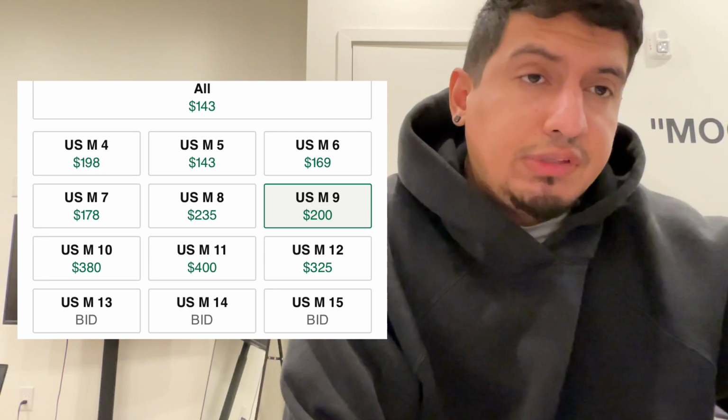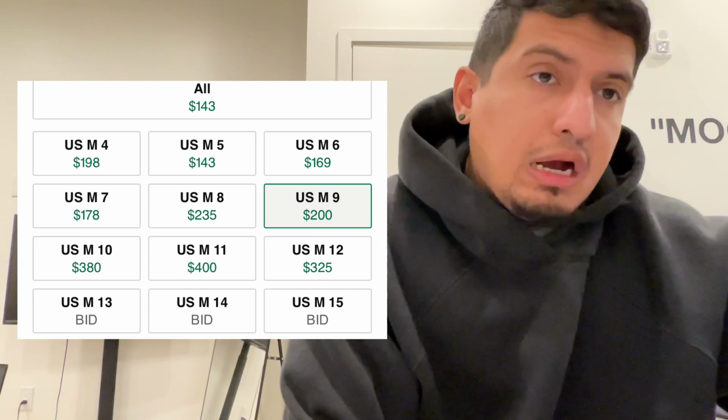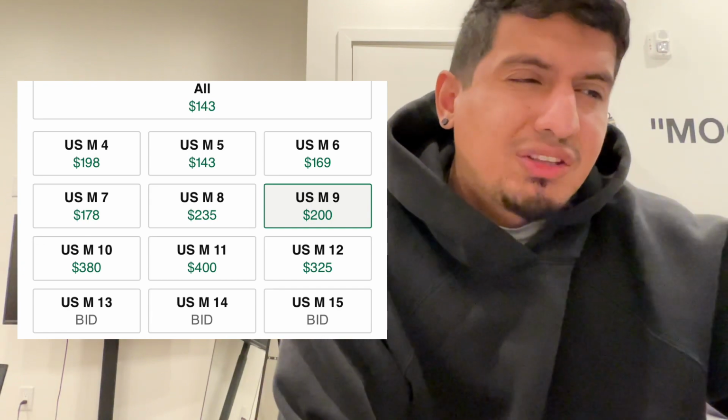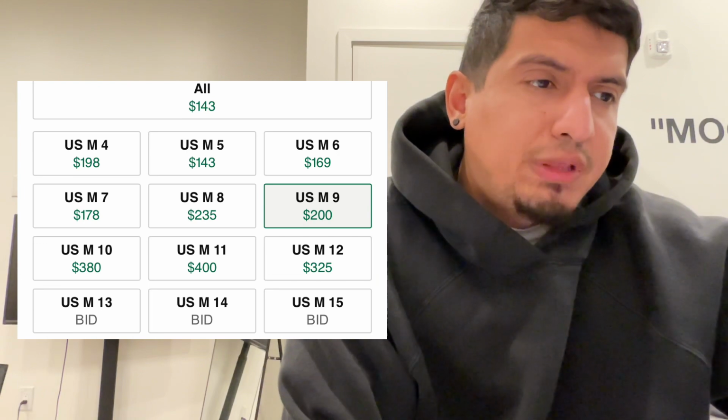Hopefully I hit. I still haven't hit on one of these, believe it or not. I want a pair so bad. Maybe all black might be the move. I really like the blue pair, so I might just pay for that one.